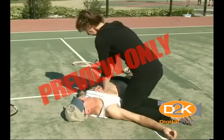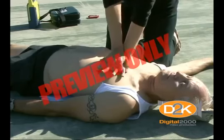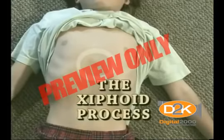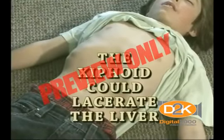place the heel of one hand over the center of the patient's chest, on the lower half of the sternum. Be careful not to push on the lower tip of the sternum, as this is where the xiphoid process is located. If pushed hard enough, the xiphoid could possibly lacerate the liver.